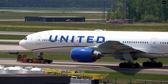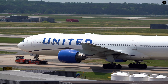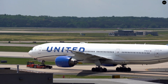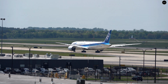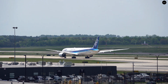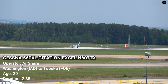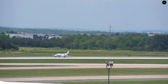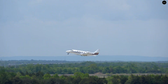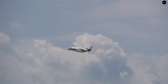Maybe United will tow something else over to the maintenance hangar while we're here. Maybe a Dreamliner or something. We'll see. Got a Citation heading to Topeka. A little bit of a slow period in the day right now, but about a half hour away from some more heavy jets coming in. Probably mostly be coming in on the other runway, so we might move over to that side of the garage. We're not going to go to the other garage, I don't think, but at least we'll try to move over there and get a little bit better shot.